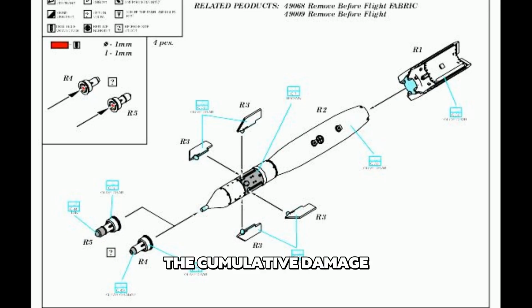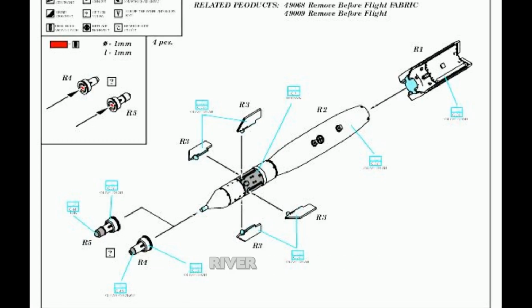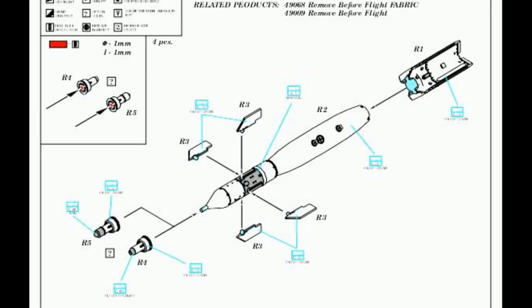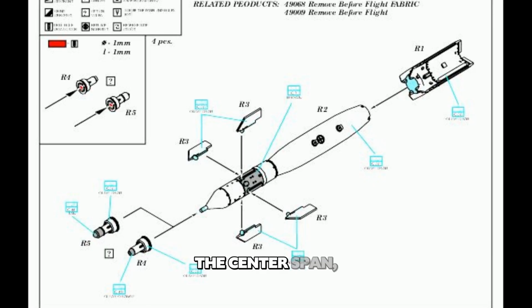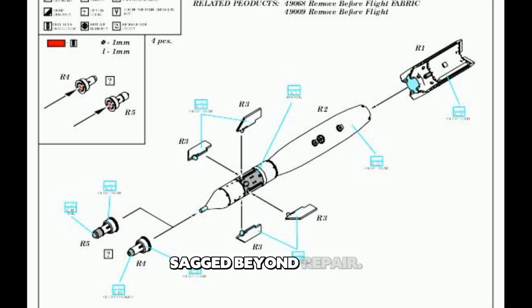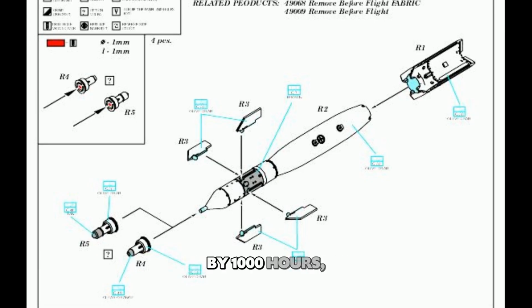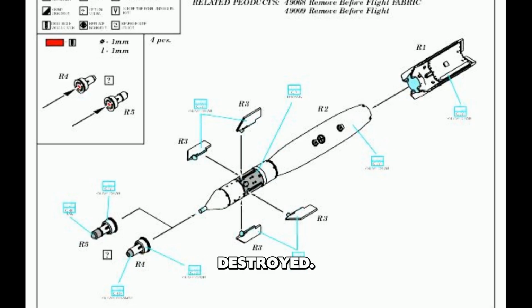The cumulative damage was catastrophic. The western span collapsed into the Songma River at 0903. The eastern approach showed severe structural failure. The center span, weakened by successive hits on support trusses, sagged beyond repair. By 1,000 hours, the Dragon's Jaw was broken, not damaged, destroyed.